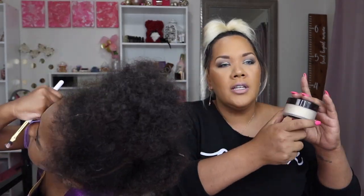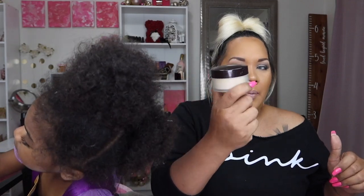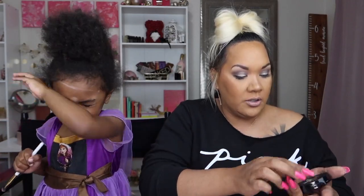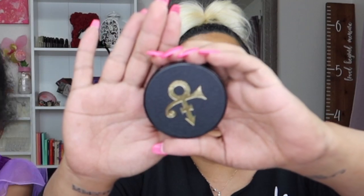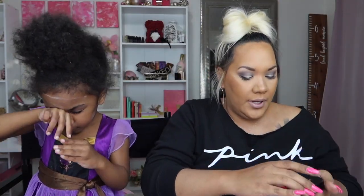And then the setting powder, I already have setting powders that I like, my go-to, that stay in the drawer. I'm not going to use this. This retails for $34, and I actually have this and a backup, and this one is full, and my Milk Makeup one is full. You can find the Milk Makeup at TJ Maxx. So for $34, you know, I don't need it. The packaging is nice. It has almost like a leather feel to it. I don't know if you can tell that it's got a leather kind of texture to it, but it's nice.